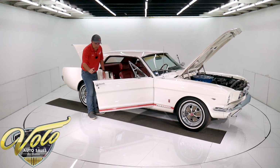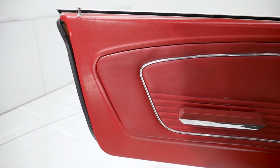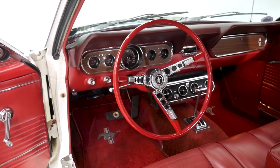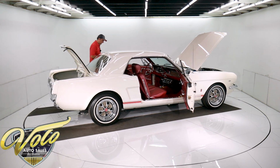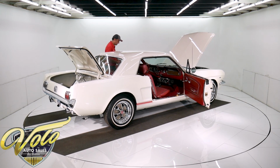The sill plates, the weather strips are nice. Door panels, armrests, window cranks are excellent. Carpets are real nice. Has embroidered floor mats. Has a retro stereo system. Seat belts in the back seat. Let me fire it up for you. I drove this car personally. Runs and drives really well.